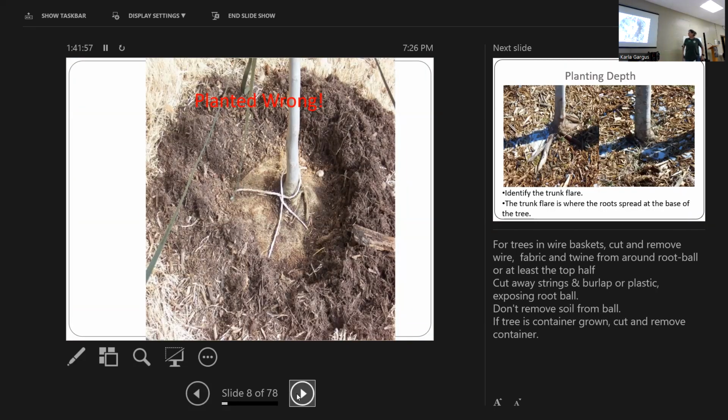This is planted wrong. What was left? Burlap, the rope still hanging around the tree. Yep, the wire's probably still on it. Yeah, that's a mess. And it's not gonna make it. And whoever threw the mulch just threw it on there.